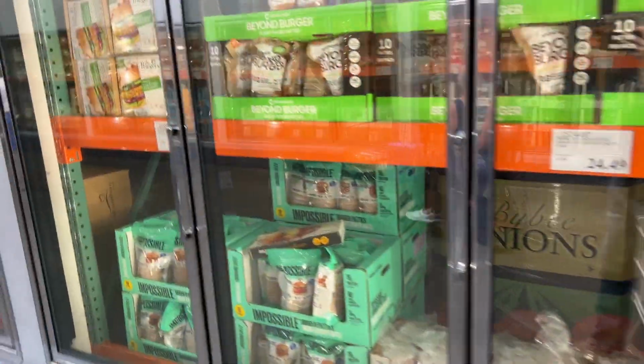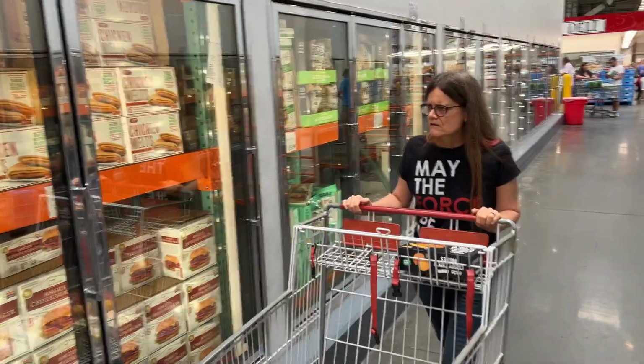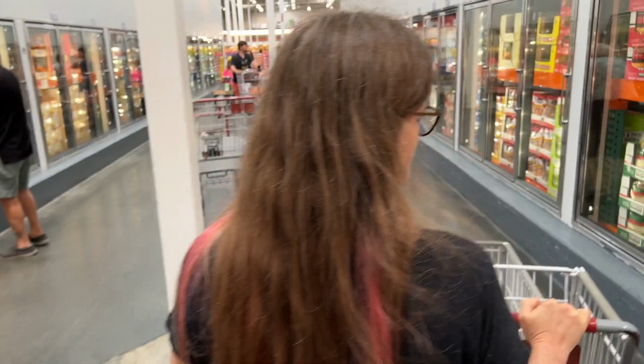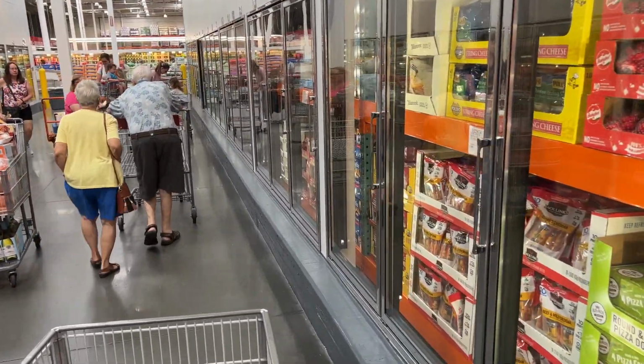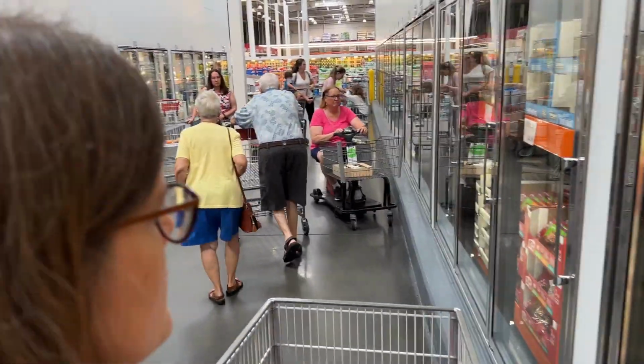Probably not, but there's Beyond, the Impossible. Oh, we can look at this. Pass. Not getting any. We go down every aisle and never buy any of this stuff. They should have non-dairy cheese. They should have non-dairy cheeses. But they don't.